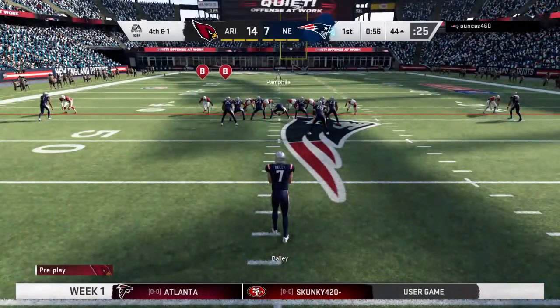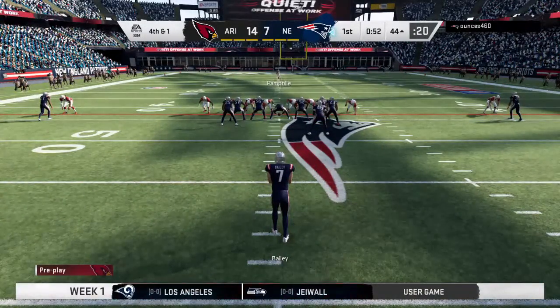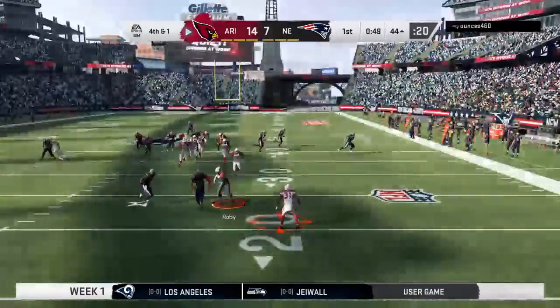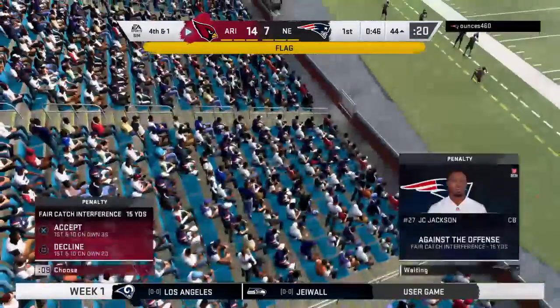The Patriots send out their punter, as he should be able to pin him back deep here with his first punt. And here's a very low-line drive, almost whiffed on it. Fair catch called for and made, but now we'll have to see about the penalty.